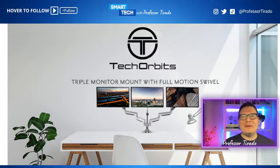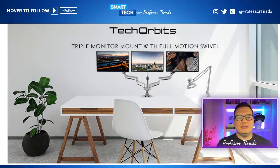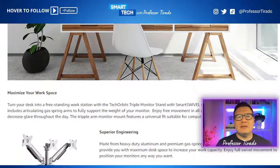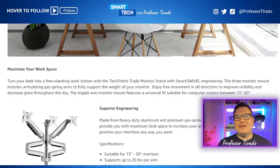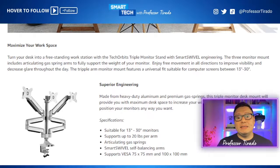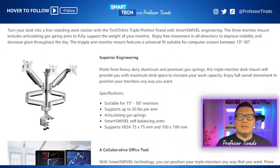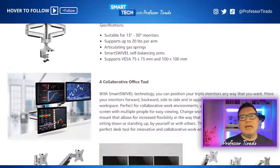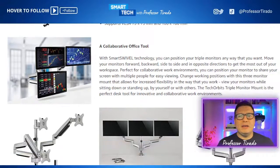So anyway, we're talking about this Tech Orbit's triple monitor mount and the fact that it also has technology allowing full motion swivel. This allows you to maximize your space and keep your desk clear if you don't want a lot of clutter. In case you're on the taller side, it makes it a lot easier if you want to stand, so you can raise the monitors themselves. Or if you're doing heavy duty analysis, as you can see in the image here, you're able to have all your productivity in one location.